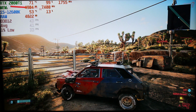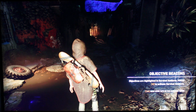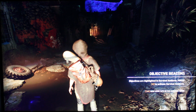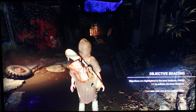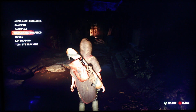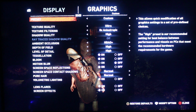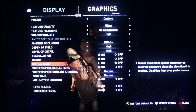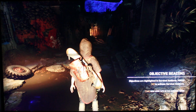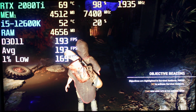Alright, let's move on to the next game. Now here's an oldie, Shadow of the Tomb Raider, but still an excellent game to use for a benchmark, especially on a new build. And we're starting off on 1080p on the Ultra preset. Let's take a look at some settings here. Yep, 1080p full screen. Ultra preset, I think with everything but the motion blur off. And this is the kind of FPS you could expect here. Very good stuff, as you could see.